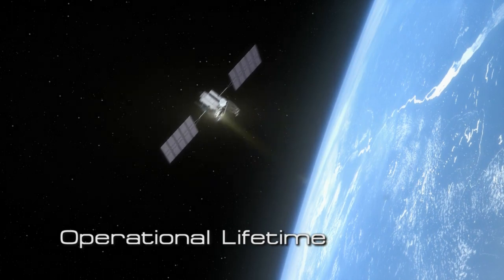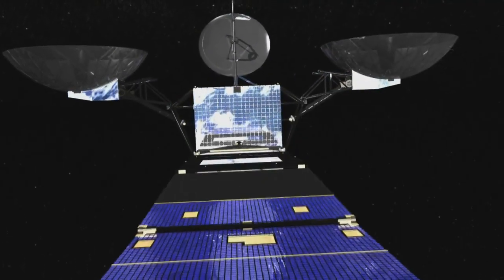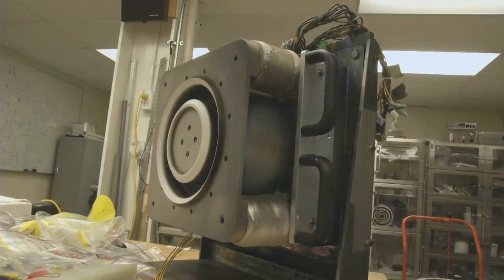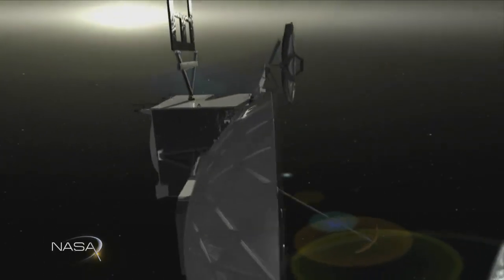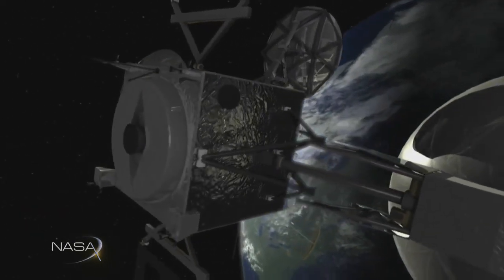So geostationary ComSats, they have lifetimes for the spacecraft on the order of 10 to 15 years. And that results in a 10,000 hour or so lifetime requirement for station keeping for the thruster. What we're talking about is a thruster that can last 40 or 50,000 hours of operation, so multiple years of operation.